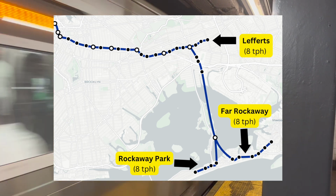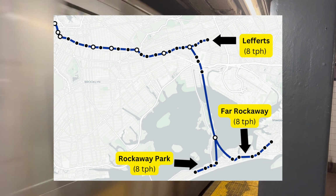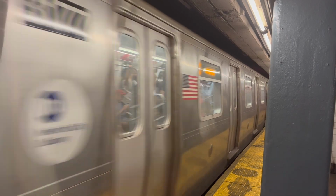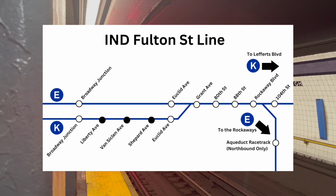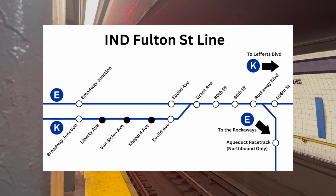But the biggest winner would be riders along Rockaway Park, who now get better frequencies in a direct Manhattan train all day. But I feel like 8 trains per hour is too low, and that is what the second option solves. The second option is to have the K merge back with the E to serve the Lefferts branch, with the E running to the Rockaways.